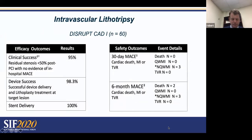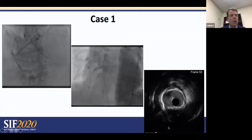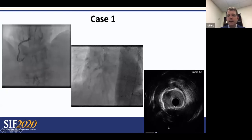We've also seen the rise of intravascular lithotripsy. We saw the Disrupt CAD1 study showing very good technical success rates with very low periprocedural events. We're all very excited and anticipating the Disrupt CAD3 results, which we're hoping for later this year. And then with our European colleagues who are now using it routinely, very excited about this becoming part of our armamentarium for significant calcification. So here's a few cases just to show the use of devices in this patient population.